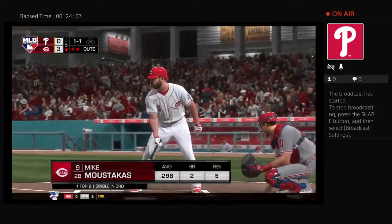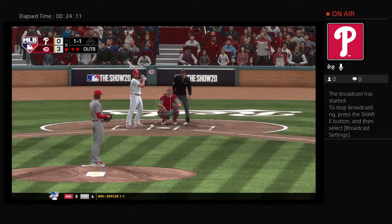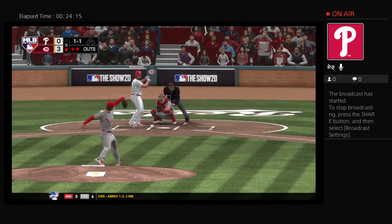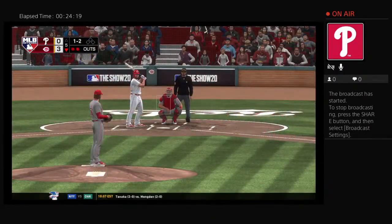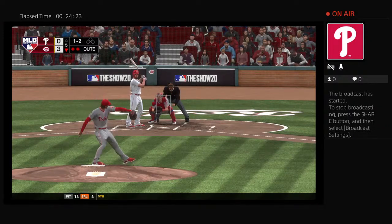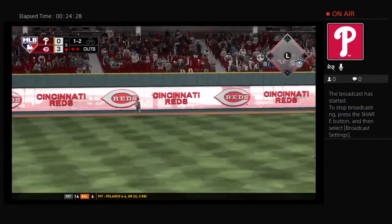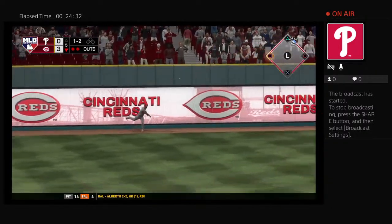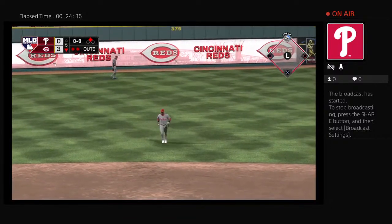Ready now for Cincinnati, Mike Moustakas. Second baseman, Mike Moustakas. The 1-1 home. And he goes the other way as this is hit high and deep out to straightaway left. And that is off the wall. And he is into second with a 2-out double.